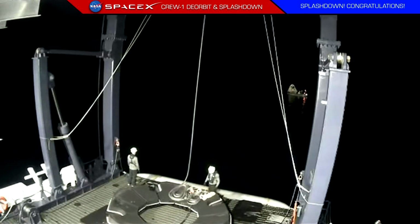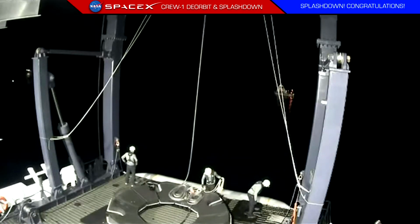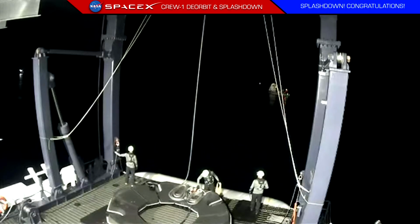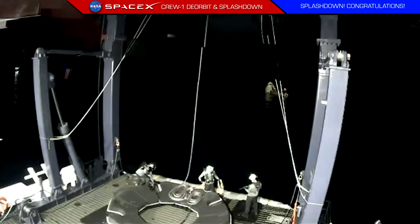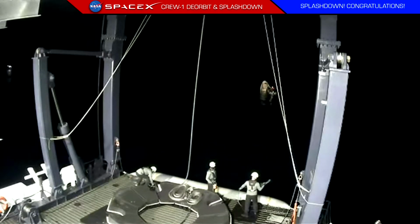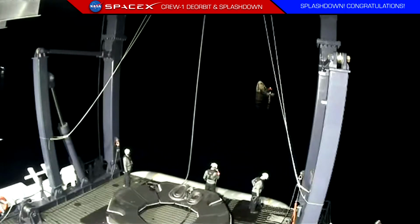And you can see Crew Dragon Resilience within the frame of that hoist mechanism on Go Navigator. The report going out to the crew that things continue to proceed nominally, and we can see that for ourselves as well. Go Navigator will continue backing up to Crew Dragon until it's close enough to attach those lines and hoist the spacecraft onto the nest there at the bottom of your screen.